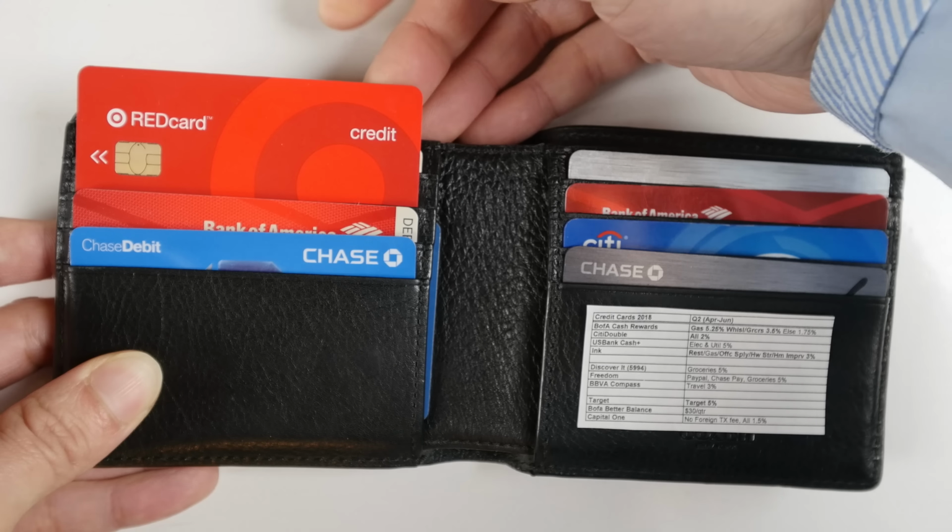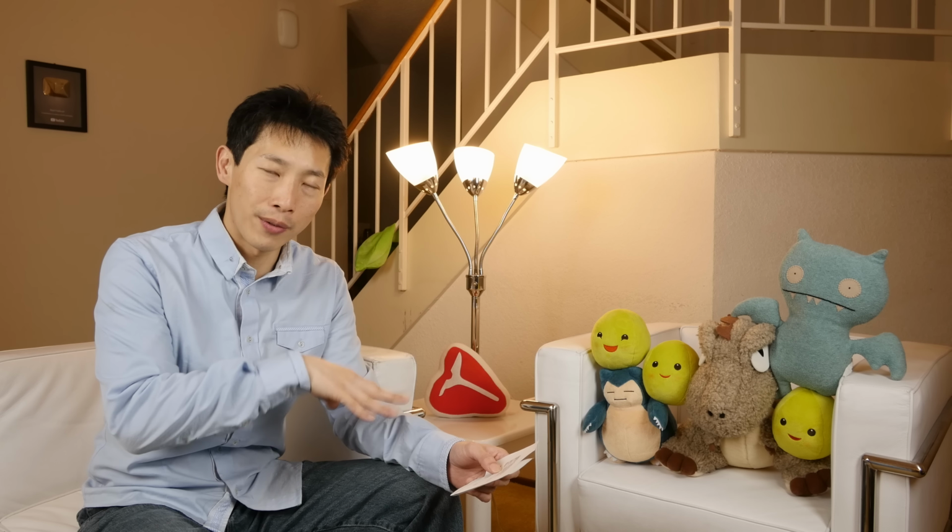Again, I keep a Target credit card in my wallet because sometimes I do go to Target and then you get 5% immediately off of whatever you buy. You don't have to wait to receive the cash back. I also have a Bank of America Better Balance card that if you use it once every single month, every single quarter, you would get $30 cash back.